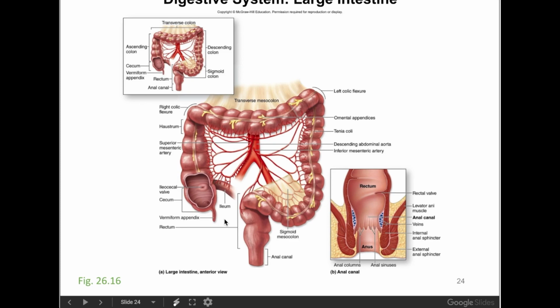So the colon is a continuation of the cecum here. And we have the ascending colon, the transverse colon, and the descending colon. And then we have the sigmoid colon. And like I said, the rectum and the anus.